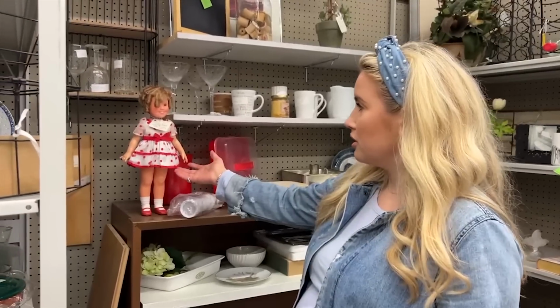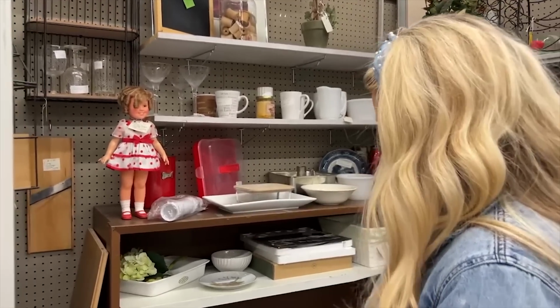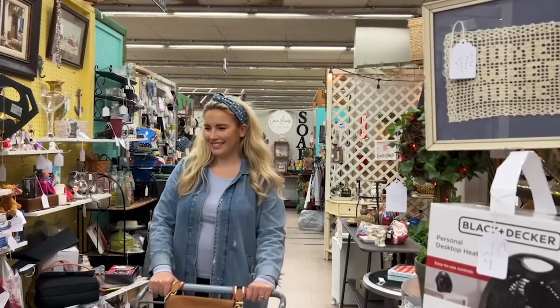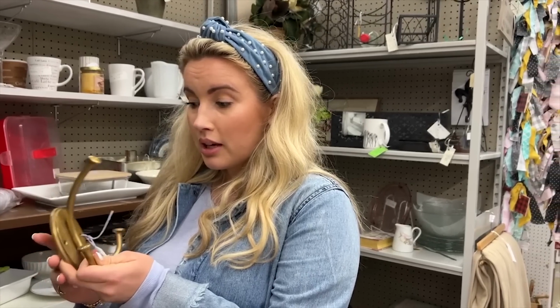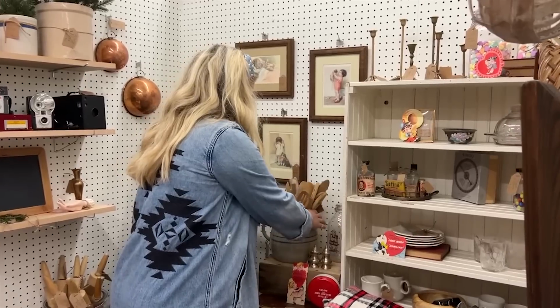Like a scary Shirley Temple. That does look like Shirley Temple, wow. $3.95? I literally just bought some of these for my mudroom. And they were like $20 each.